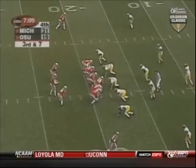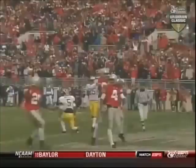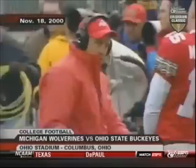Carter to the near side, Rambo to the top of your screen. Bellisari waits and fires. Rambo's got it! Touchdown! It's not over. Looking good. It's a 5-point game.